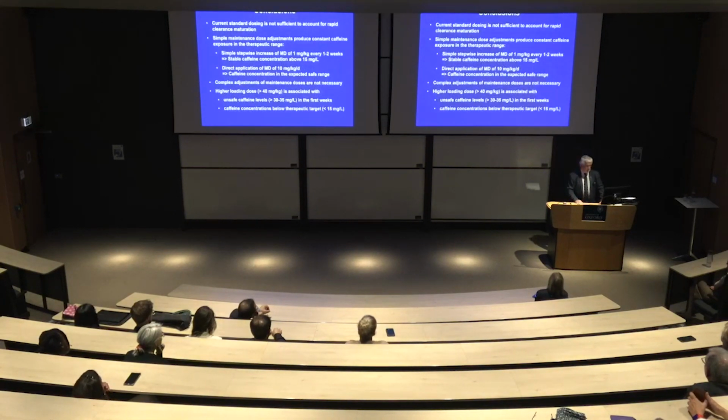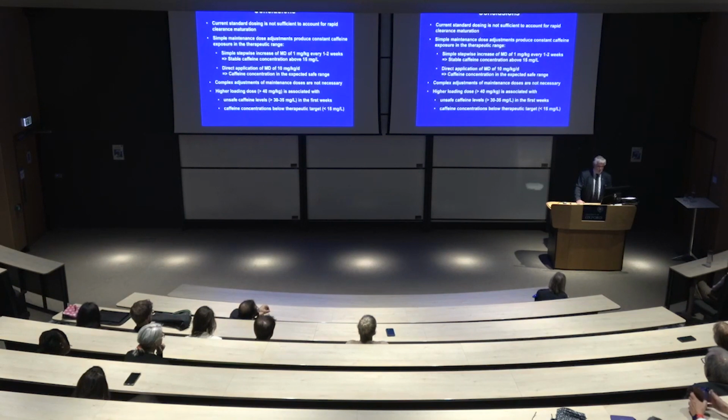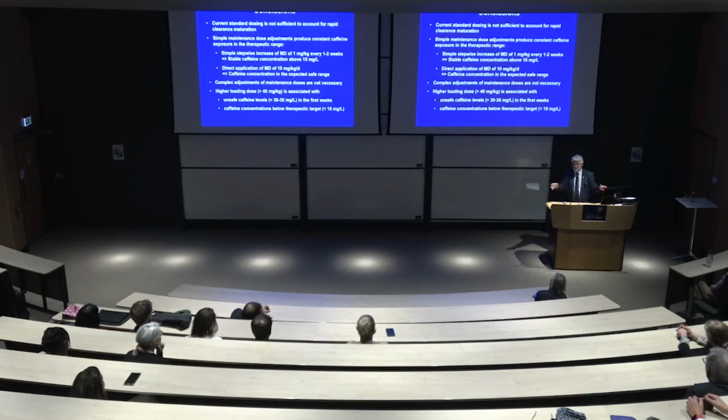So currently dosing is not sufficient to account for the rapid clearance maturation. Simple adjustments produce constant exposure. And I've shown you that, going up every 2 weeks or at a higher maintenance dose. Nothing complex, very simple. And then, of course, the high loading doses we don't want because of the high exposure. So, simple story, simple drug, dosed 40,000 times every year in the US, so across the globe, 100,000 times. But we don't do it. Okay.